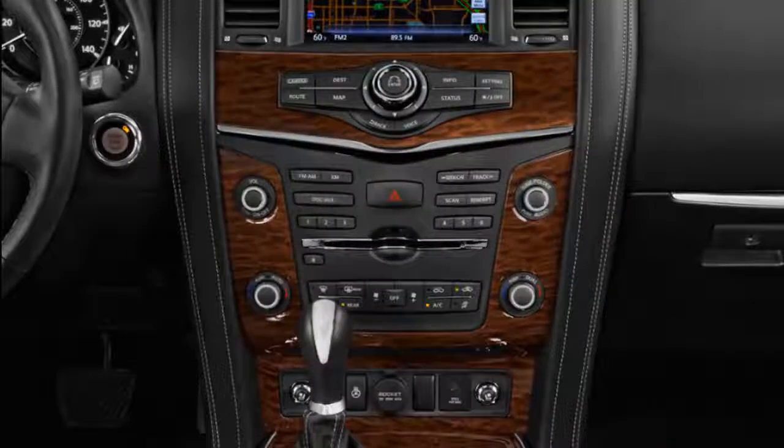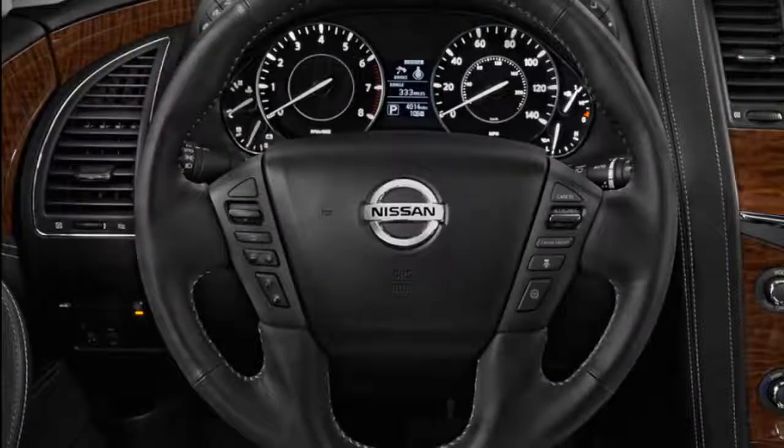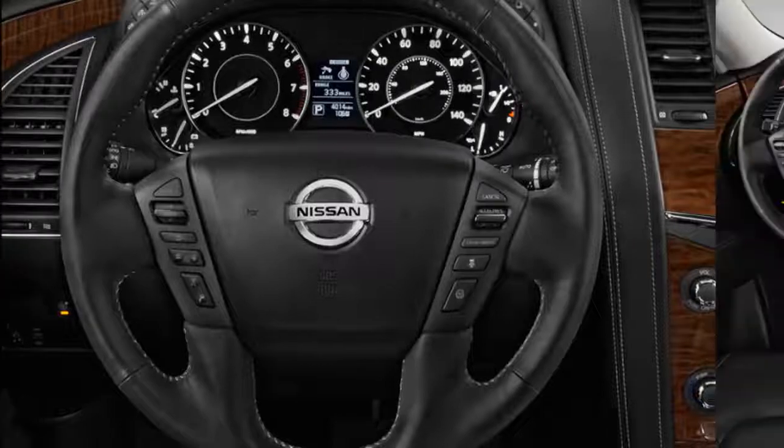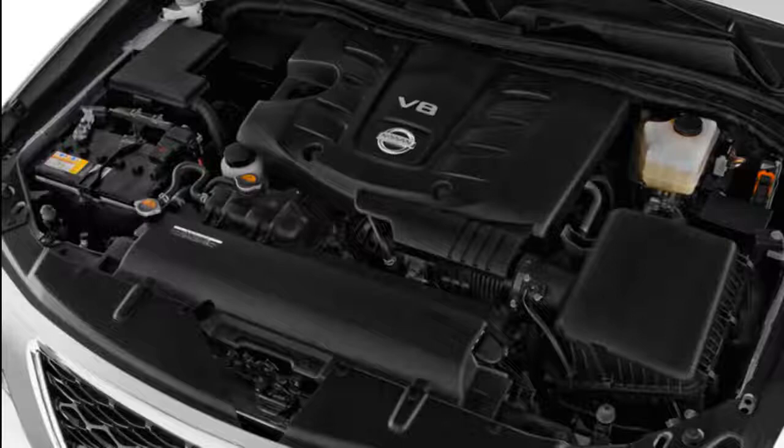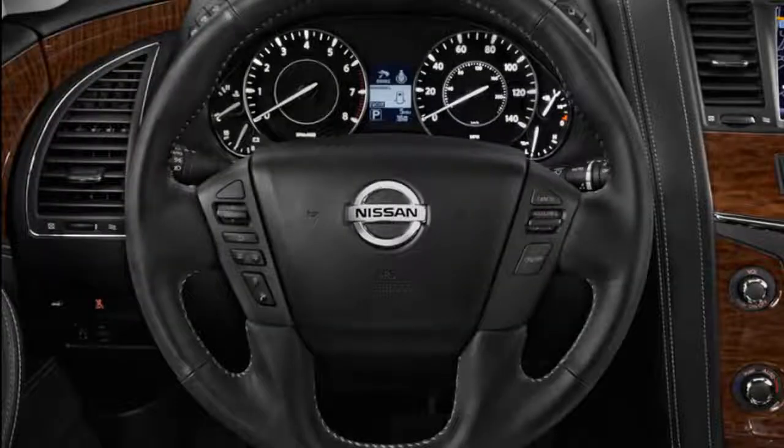Nissan's infotainment system isn't as user-friendly as others on the market, and in the Armada, it lacks Apple CarPlay or Android Auto compatibility. For a new car with a lackluster user interface, we wish Nissan would hand the keys over to one of those popular smartphone systems already.